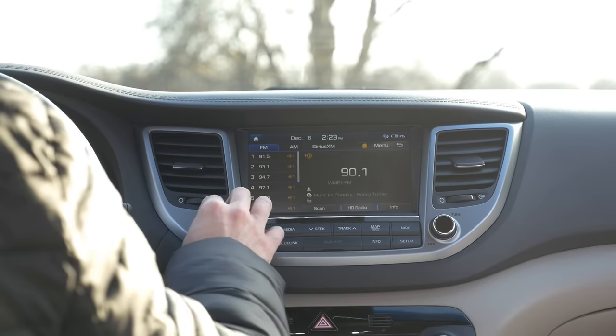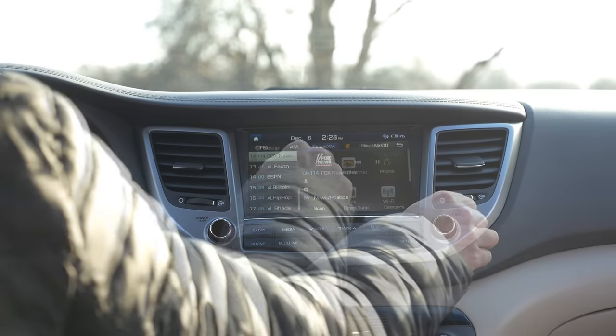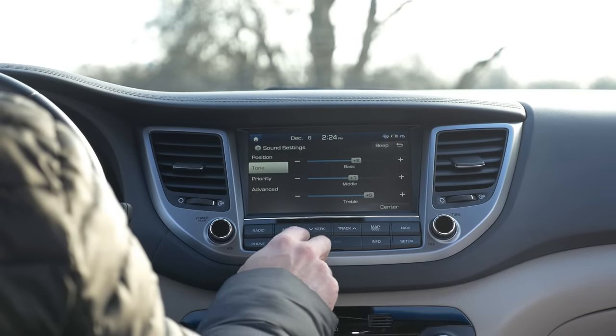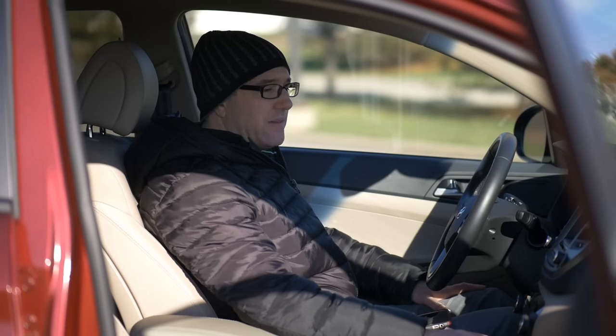The sound quality in here is pretty average. I would say that most people aren't going to notice that. The EQ settings are okay, but for the most part, this functions. It pairs up with your phone quick. The backup camera is pretty good. Most people are not going to be offended by the software, but I would say overall, my impression is it's just average.